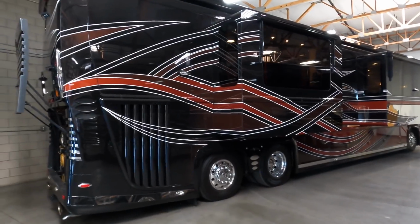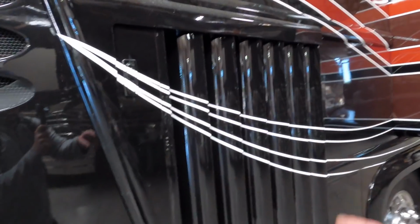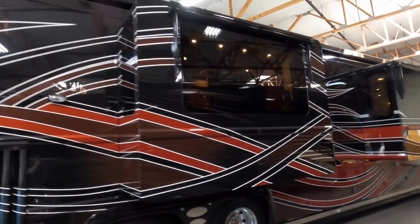For a 2009, this was way ahead of the game. Check out all of these white pins. Notice how the white pin kind of surrounds the different stripes. Absolutely stunning coach. And of course, those huge Newell coach windows.